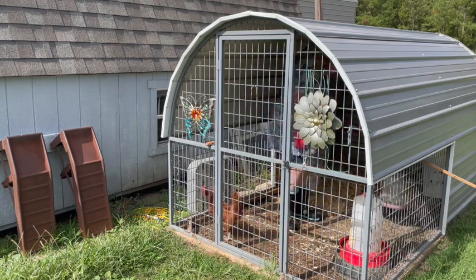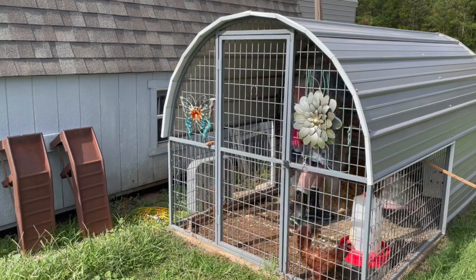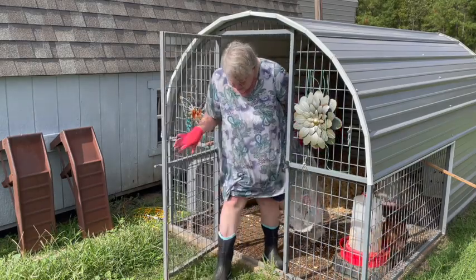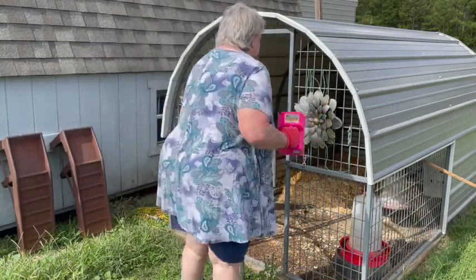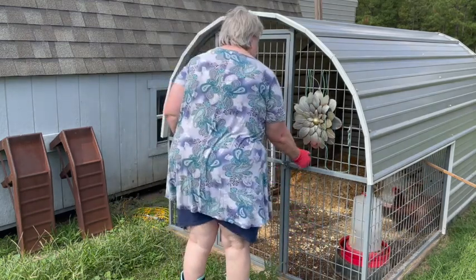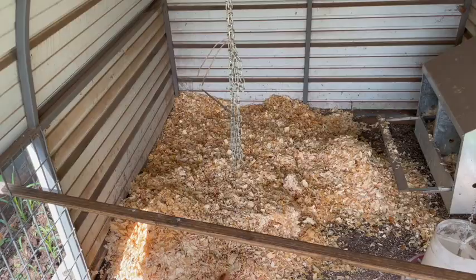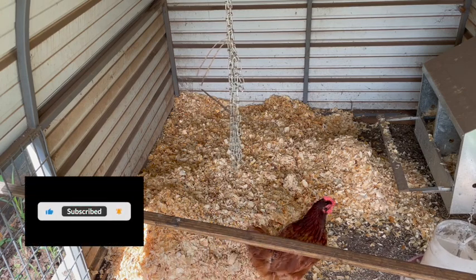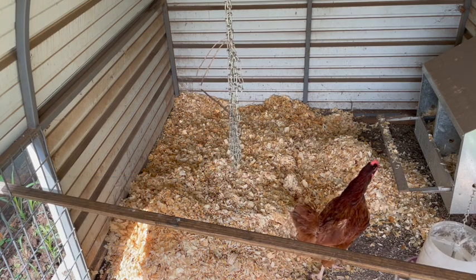Girlfriend, you're fine. I'll dig through that pile. There you go. This was a bag of shavings that I found on sale at Tractor Supply. Thought she might enjoy digging around in them.